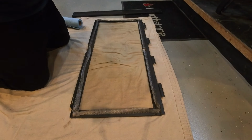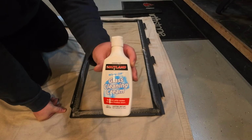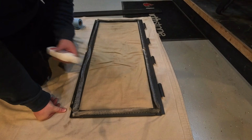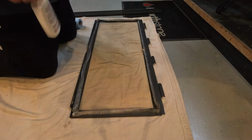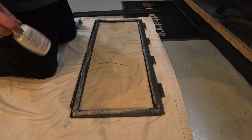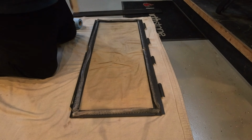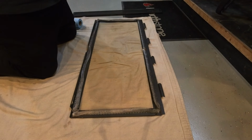Now, to clean the glass, we strongly recommend you use a glass cleaner that is specifically designed for use with gas fireplace glass. Do not use ammonia-based cleaners or any type of window spray. That's not going to be, 1, it doesn't work very well, and 2, it can actually damage the glass. So make sure whatever cleaner you're using is designed specifically for gas fireplaces.